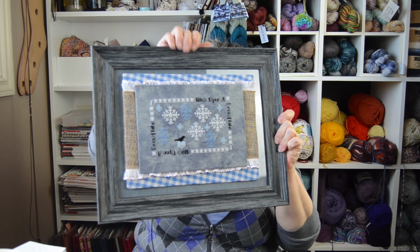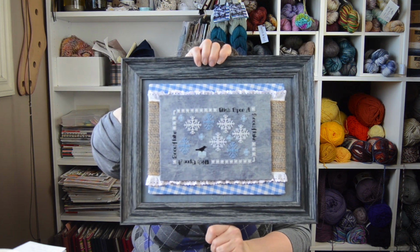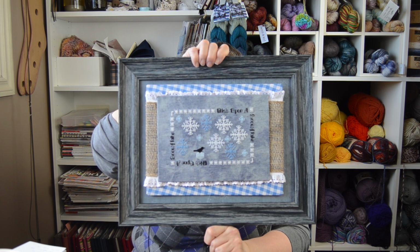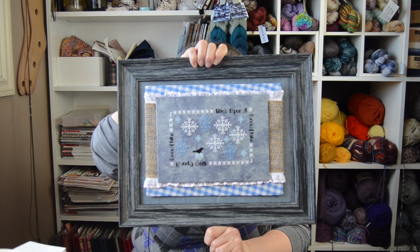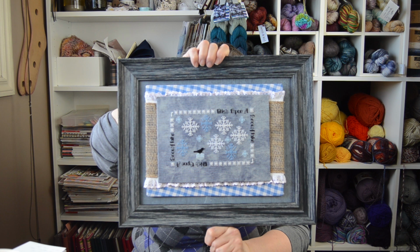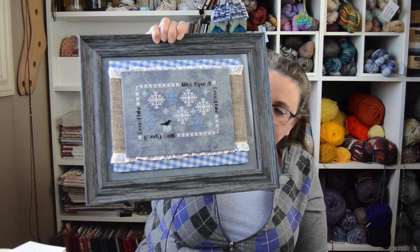So this is Wish Upon a Snowflake, and it is designed by me. This is one of my cross-stitch designs that is available in my Etsy shop. It is charted to be worked up on 18 count Aida, and I have hand dyed this Aida fabric myself, and it is charted completely in DMC flosses. There are 5 DMC colors with an alternate light effects if you do so choose to use it.